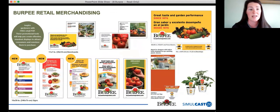And then the next 2 final banners here answer questions that most consumers have when they're shopping for tomatoes or peppers. So the first one is called Tomatoes for Any Occasion, and it highlights our top selling slicers, paste tomatoes, and small fruit. And then the next one, Peppers for Any Palate, answers the question that any pepper shopper is asking. Is it hot or is it not?